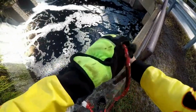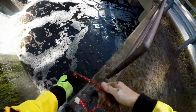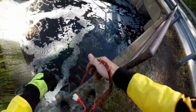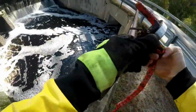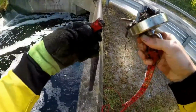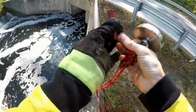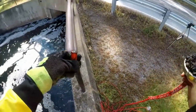Oh, there's something heavy on here. Oh, no, it's a tree. How's that? Ah, it's like a shotgun casing. Shotgun shell casing. That's what that is. It's a shotgun shell casing.